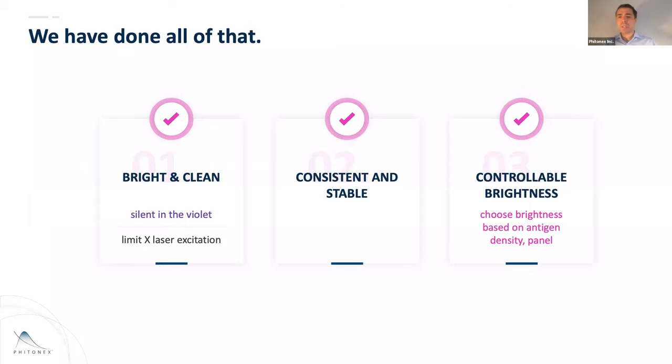So hopefully I've shown you these three capabilities and tried to pepper in the notion of, okay, what does this look like off of a Tune? What does this look like off of a Symphony? And I think maybe the final part is really now, let's think about characterizing these dyes off of an Aurora.